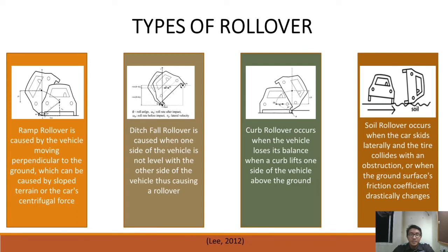Curb rollover occurs when the vehicle loses its balance when a curb lifts one side of the vehicle above the ground. And soil rollover occurs when the car skids laterally and the tire collides with an obstruction, or when the ground surface's friction coefficient drastically changes.